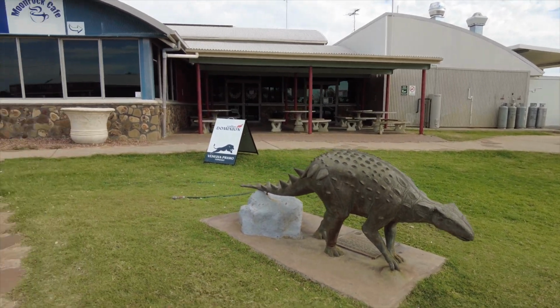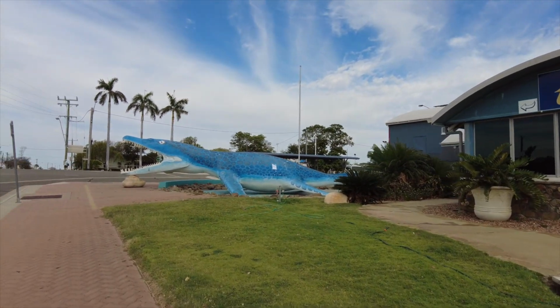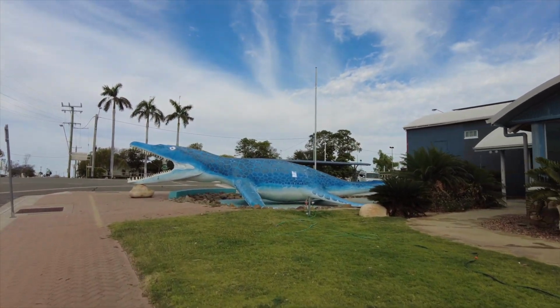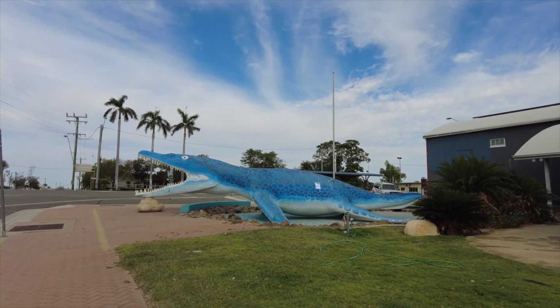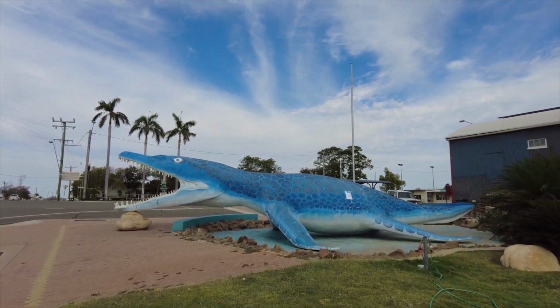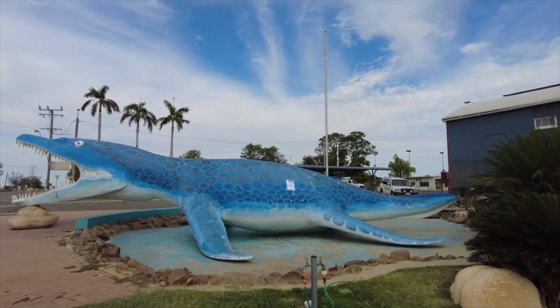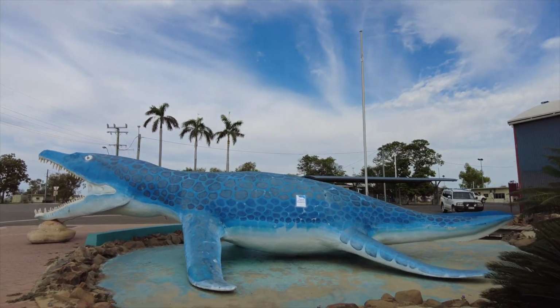Just like most places, if you want to know some good information on what's around the area, you always head into the information centres. Great people, and they're always willing to help. So let's get in there and have a bit of a chat to these people and see what else we can find around the area.